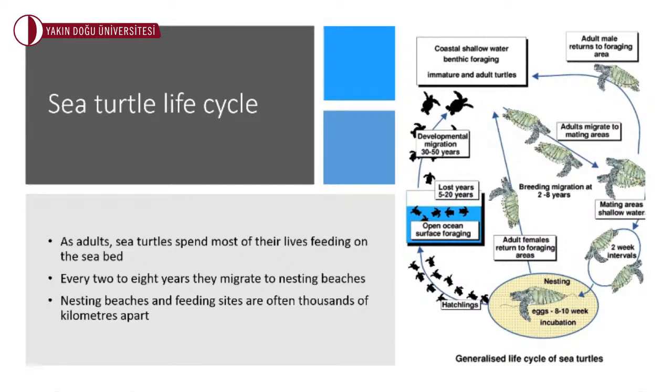Meanwhile, hatchlings from the nests enter the sea and they are carried by the currents, developing in the open ocean for around 10 to 30 years. Not much is known about this period, and so they call it the lost years. But when they are mature, they join the rest of the adults in the coastal foraging grounds. Every 2 to 8 years, the adults migrate to Cyprus to breed and lay eggs. They do not lay eggs every year, so you can see that it is a complicated life cycle, and spending their lives in many different habitats all across the Mediterranean makes them vulnerable to human threats at any of those stages.